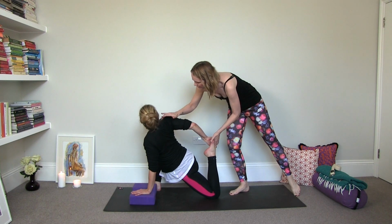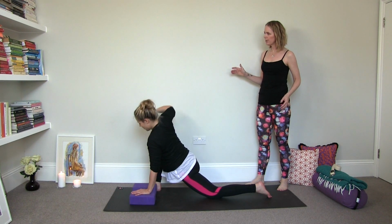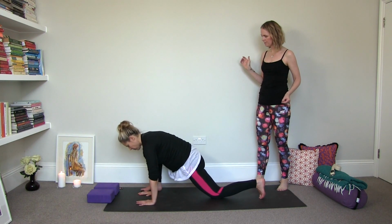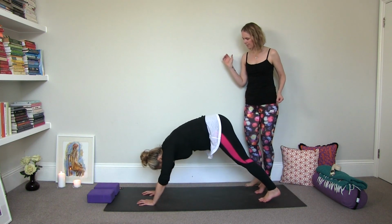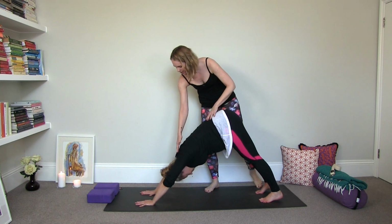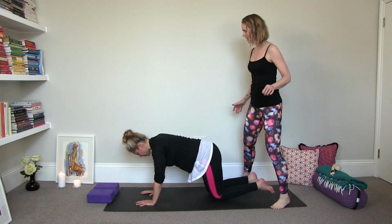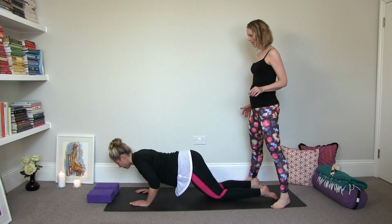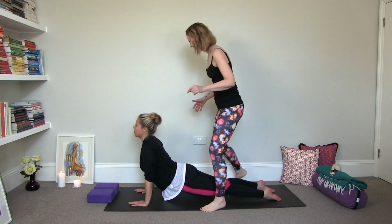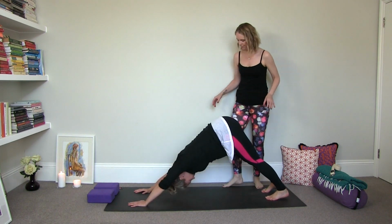All right, and very gradually release out of this. Back into the low lunge, and you're going to go into a downward facing dog. So just take your time. Good, then inhale, wave yourself into a plank pose. And one more time, exhale, lower to chaturanga. And push yourself back up. One more time, lower down. And inhale, upward facing dog, or push it straight up. And exhale it into downward facing dog.